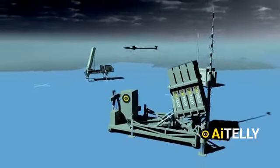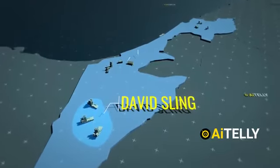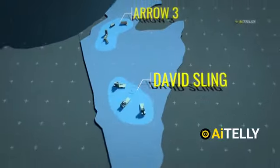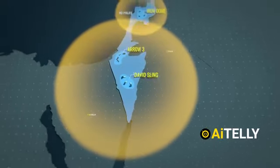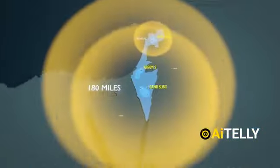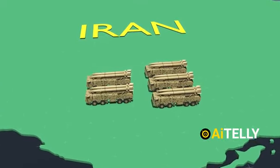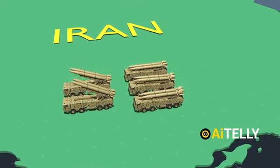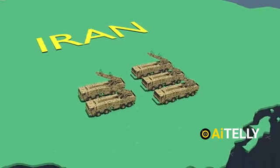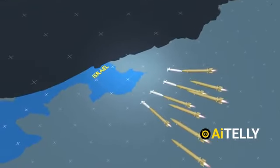Let's take a look at why the Iron Dome failed to intercept the Iranian ballistic missiles. Apart from discussing the multi-layered missile defense system, the Iron Dome itself has a range of around 40 miles, while the David Sling can intercept ballistic missiles up to a range of 180 miles. The top-tier Aero anti-ballistic missile systems can target threats up to 1,500 miles away. According to reports, 180 ballistic missiles, which are possibly hypersonic as claimed by the Iranian Revolutionary Guard, were launched. Although the Aero Missile Defense System successfully intercepted many missiles before they reached Israel, many still got through.